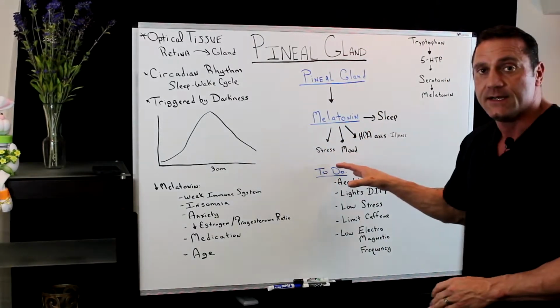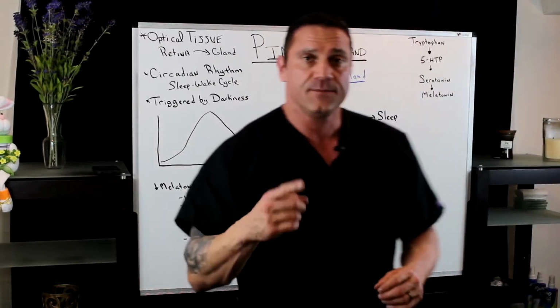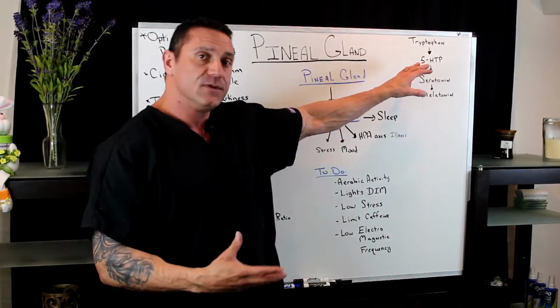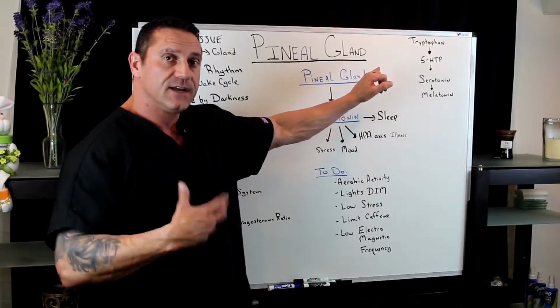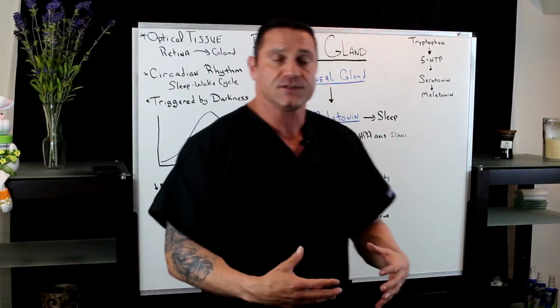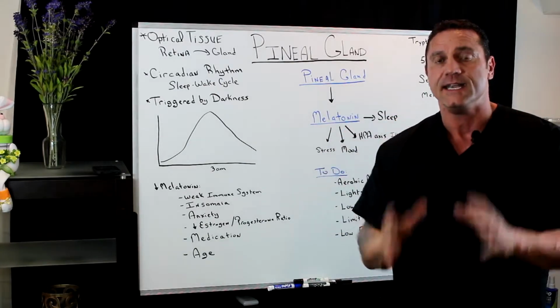It's also involved with mood. Now again, if you're not sleeping, if you have poor serotonin production, now serotonin is involved with mood and mood disorders. So if you're not producing enough melatonin, you're going to have a mood disorder. Also, it's involved with stress. Cortisol and melatonin are kind of like a teeter-totter at night.